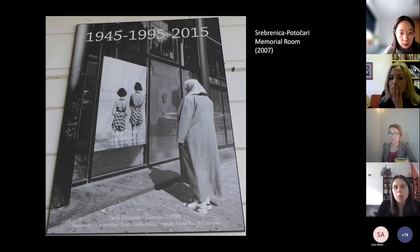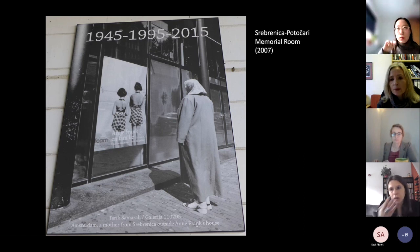Then from 2007, we have a memorial room in the former battery factory that the UN used in their bases in this enclave of Srebrenica in 1995, and where many Bosnian Muslims, or so-called Bosniaks, from this enclave hid or hoped to find shelter in the UN base. And in this memorial room, and also in one of the galleries in Sarajevo, we can find this famous photograph taken by the photographer Tarik Samarah of a so-called mother of Srebrenica. Here it says mother from Srebrenica, like a self-organized group that sought justice for their disappeared and not yet found and not yet identified sons, victims of the genocide.